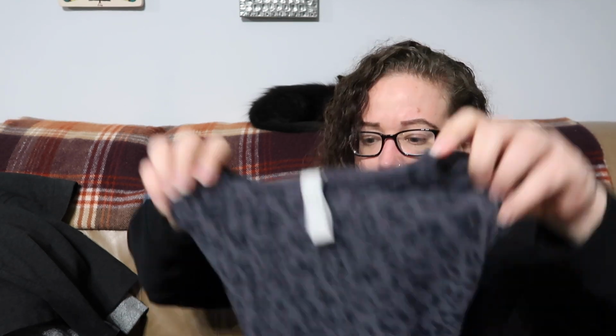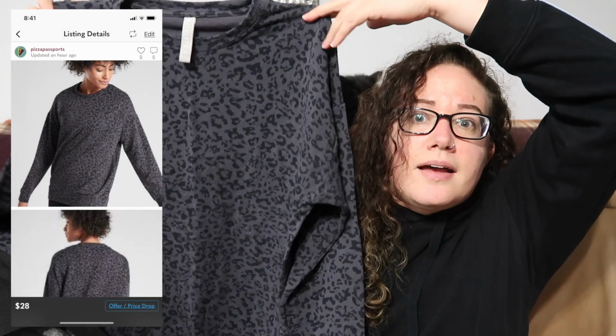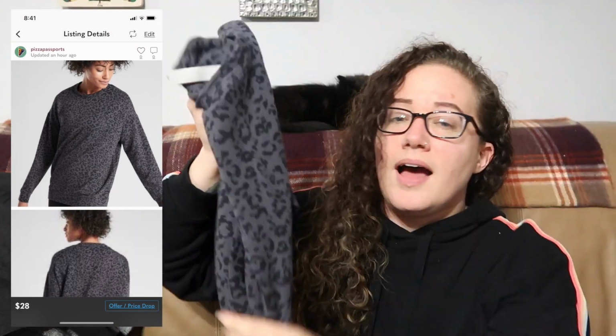We have another piece of Athleta. This is a top. This is an extra small, and this is just a leopard print pullover, kind of like a blue gray leopard print. So I love selling these. I have sold so many in different colors, different prints. They usually sit for a little while. They're not like the hottest piece of Athleta you can pick up, but they are kind of like a staple for Athleta, so I do enjoy still picking them up.